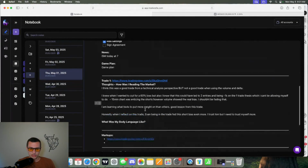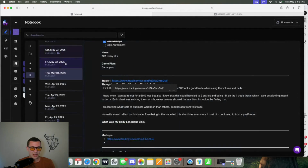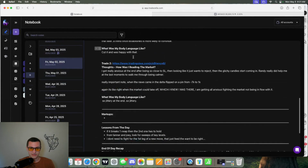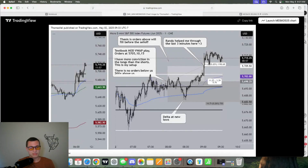And then let's go to Thursday here. Thursday, again, just one short. And really, it was just barely under the daily. Barely under. And then Friday. Friday, shorted from the top again, ended up flipping the bias and being smart and just taking it long, which is what a lot of the price action has looked like recently.